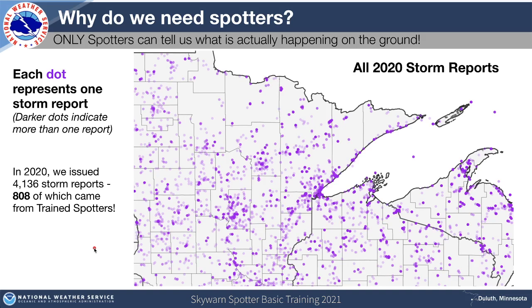We get a lot of spotter reports. Last year in 2020, we had over 4,000 reports. Now, a lot of these were rain and snow reports, but a number of them were severe weather, and over 800 came from people like you, trained spotters.